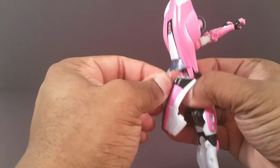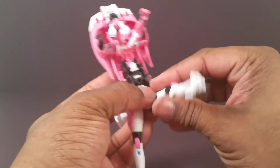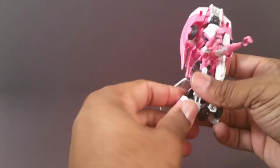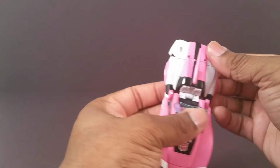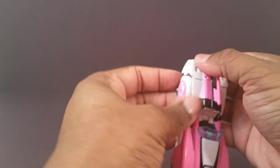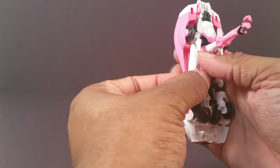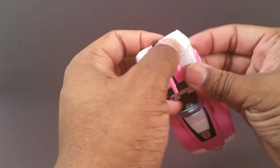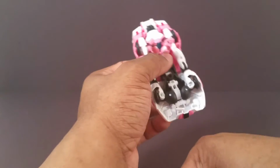Uh-oh, this pops off apparently. Bring her feet up, down. Spread the hips right there and put the foot into place. Spread the hip right there. Put the foot into place. Now just bring the back of the car behind her thighs right there. And I must have done something wrong. Come on. Oh, go in there, yes. There we go.